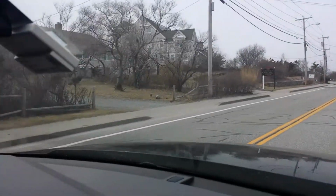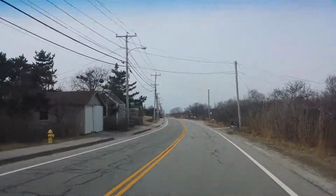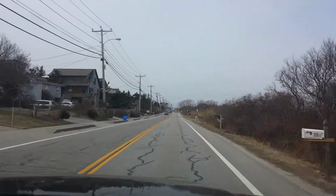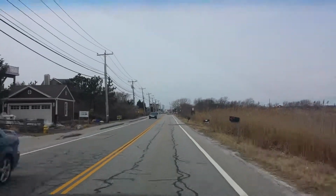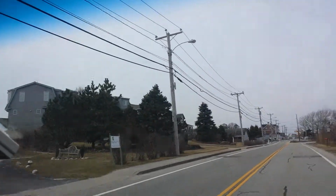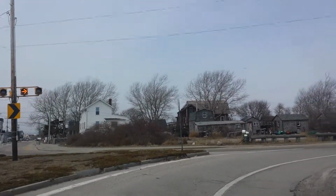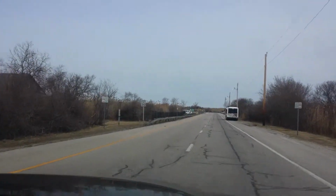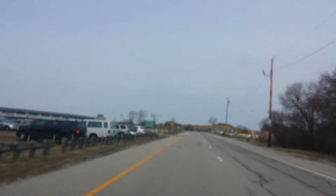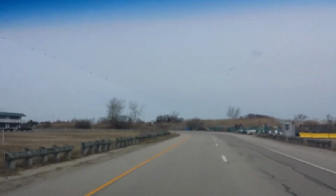Matt's doing this one. Matt Dabbit. The ocean's on our left and the salt marsh is on our right. Now this is just a rotary. We wouldn't go this way if we were walking. We would have gone straight, but it's a one-way street. I need to get a helmet cam for this.